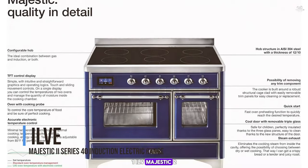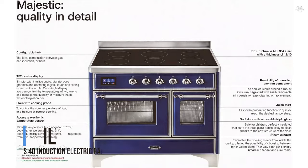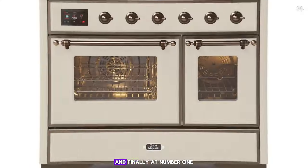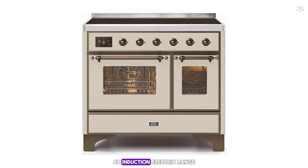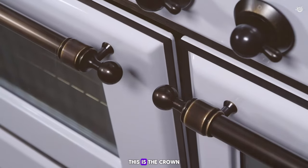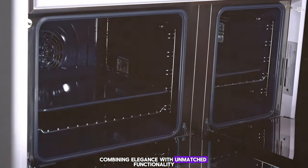One, Ilve Majestic 2 Series 40 Induction Electric Range. And finally, at number 1, we have the Ilve Majestic 2 Series 40 Induction Electric Range. This is the crown jewel of induction ranges, combining elegance with unmatched functionality.